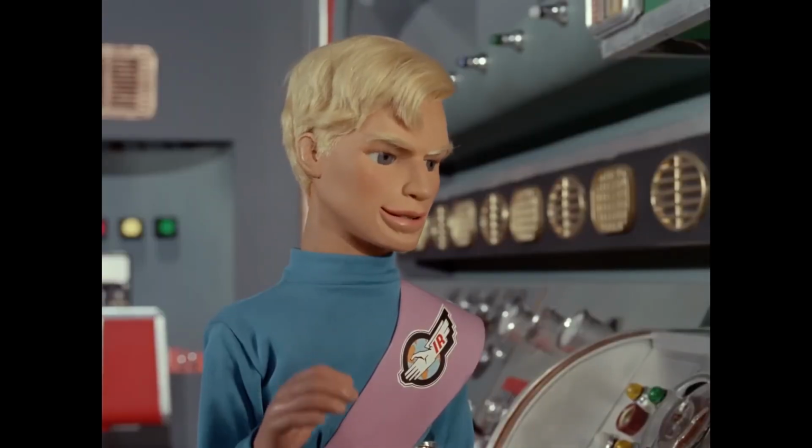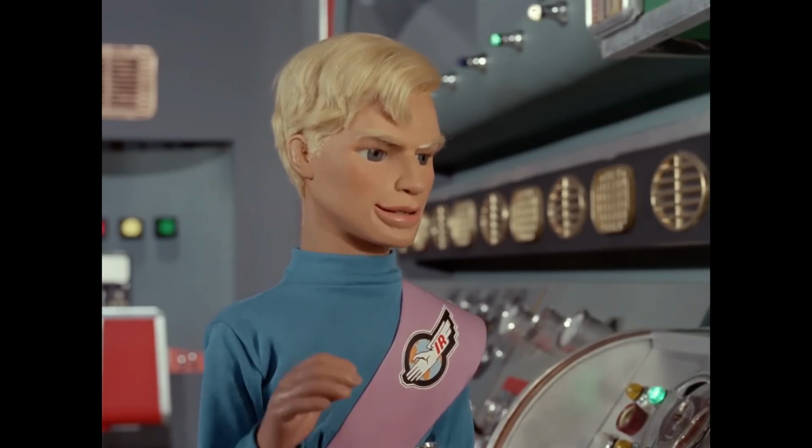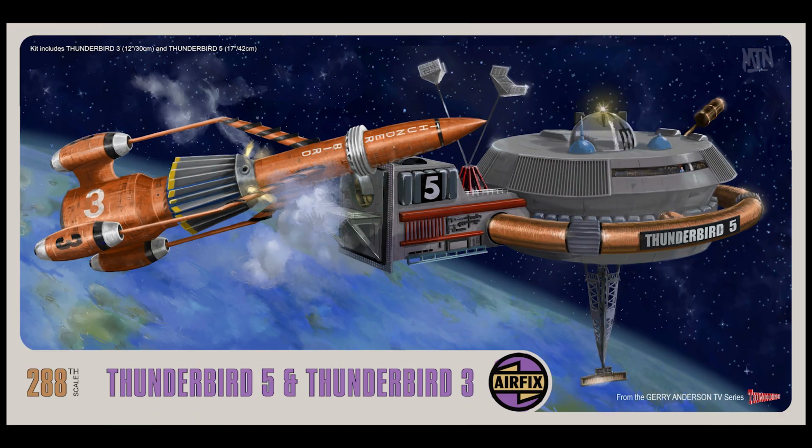So really trying to think about it, I'm like, okay, would they really do that? Probably not. So if it was 1/288th scale, it would come in at about 17 inches long, so 1.5 feet, which is a really good size. And Thunderbird 3 in that scale would be 12 inches, which is another pretty decent size. So if you wanted to be able to have Thunderbird 3 dock with Thunderbird 5, I figured if you get a kit which is Thunderbird 5, including Thunderbird 3, at 1/288th, the two of them docked together would be 2 feet, which would be really impressive.